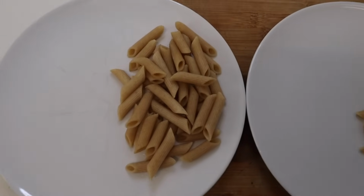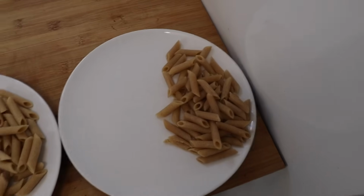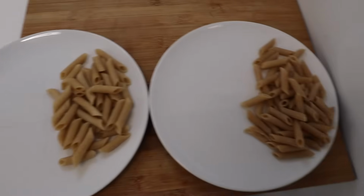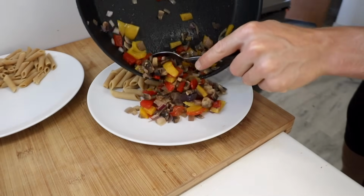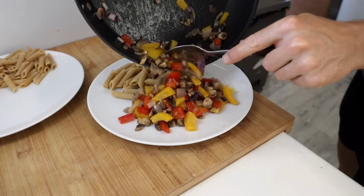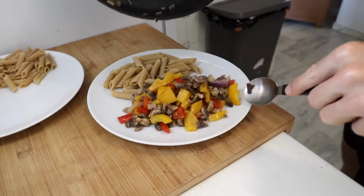So instead of having 75 grams, what I like to do is cook a slightly smaller portion. So this is 50 grams, this is 75 grams. You'd probably know there was a bit of a difference, but really not by that much. Then I will use the extra 95 calories that I save from reducing the portion size of the pasta to bulk up the meal with some non-starchy veg, so peppers, mushrooms, and onions.